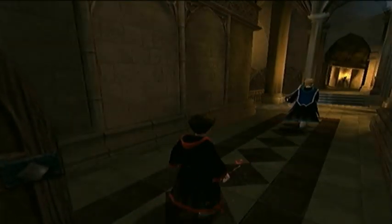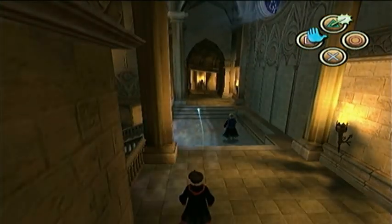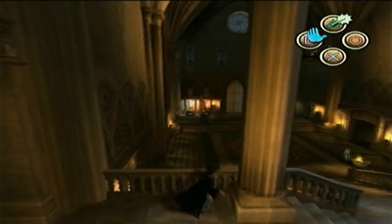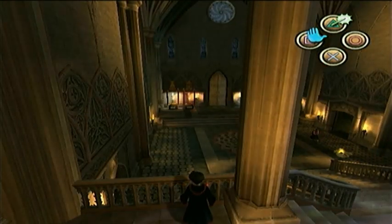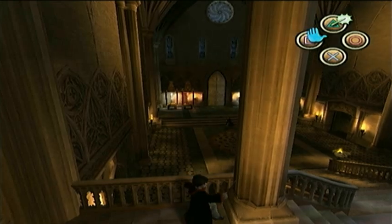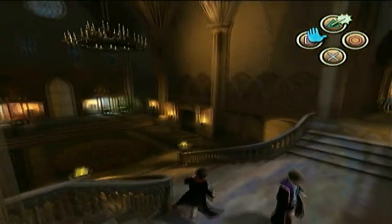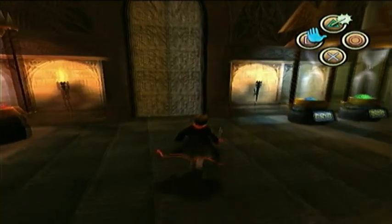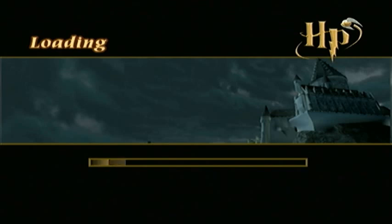They waggle their finger in anger. Flipendo! What was that? There's someone sneaking around here. Hey! You. Wait, what? What? Go away, go away, go away. You. Nope. Not catching me tonight. Screw you, dudes. Oh my god, this is horrible. I hate this.